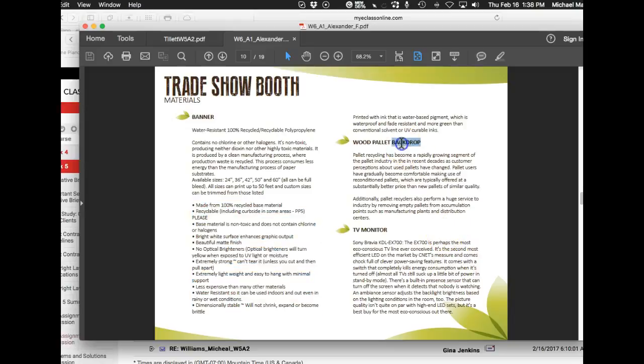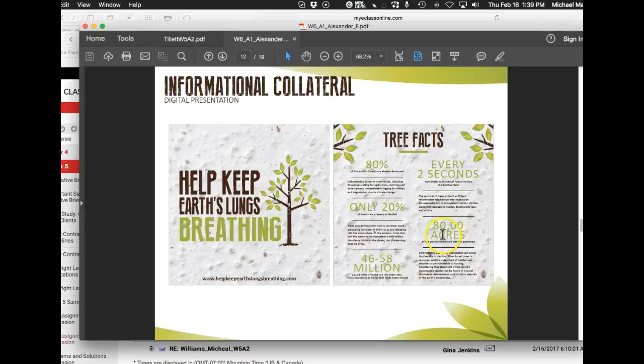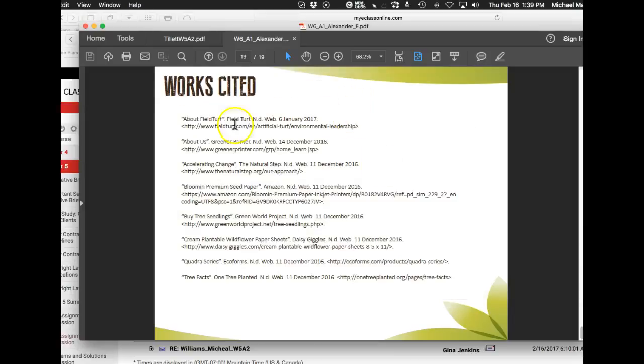Then she talks about the wood pallet backdrop, the TV monitor. She's giving materials for everything that's possibly used and telling why they're the most sustainable, why they're the most responsible for this project. And guess what? It all points to a good, solid set of cited resources.